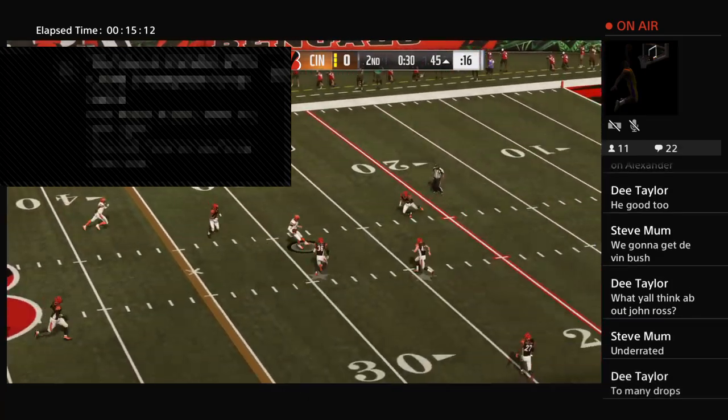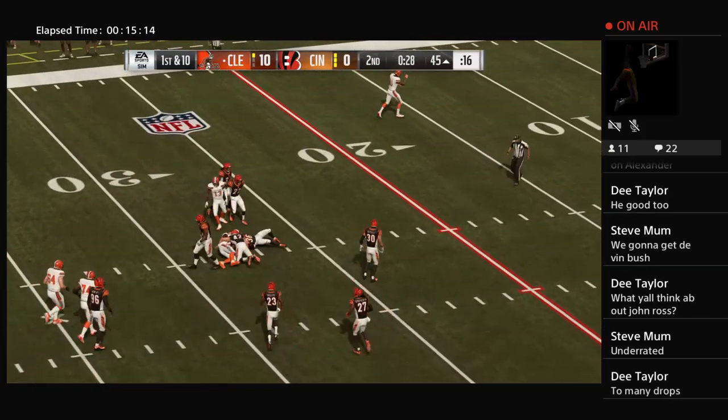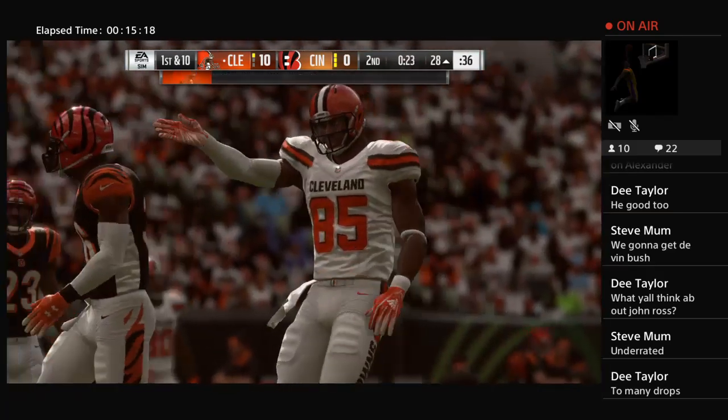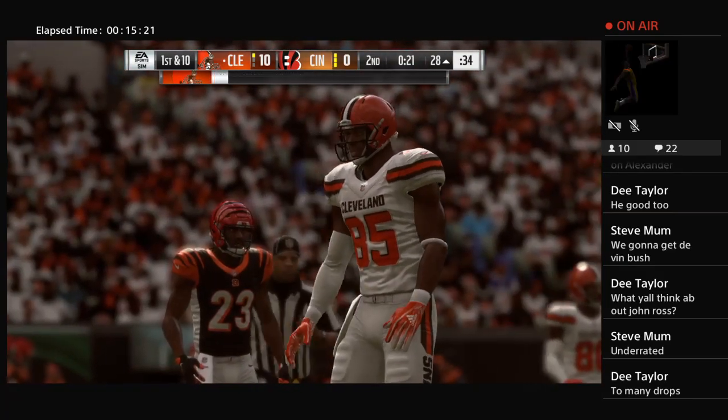Mayfield on first down. Oh, he's got a man wide open, complete. And he's taken down inside the 30. Just what the Browns needed there. Good for a gain of 17.